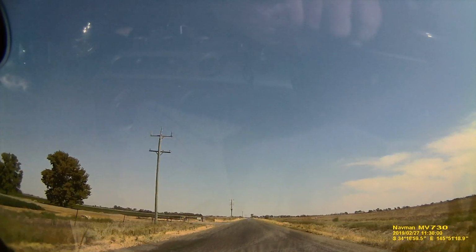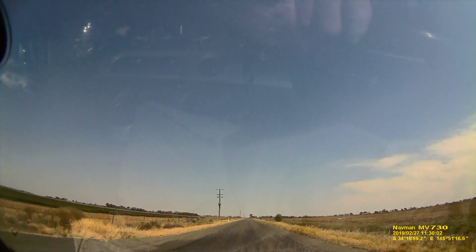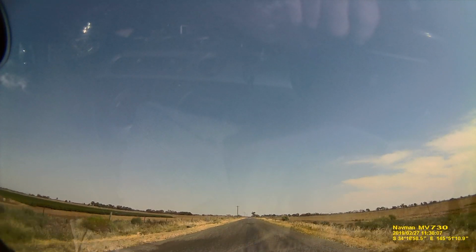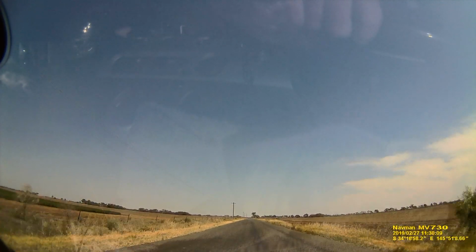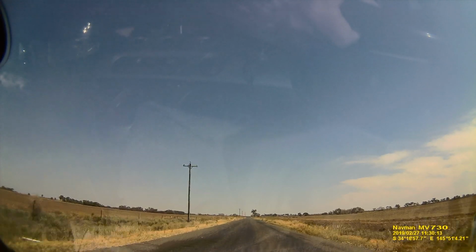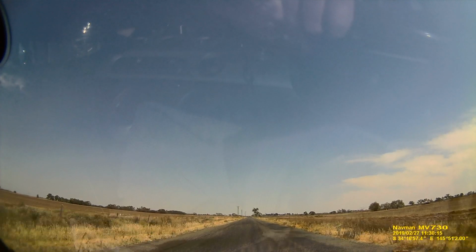Looks like spinach or something. Could be potatoes. Could be. Because I know my uncle used to grow a bit of potato and onion and stuff like that, so he used to do a bit of picking when I was out here.